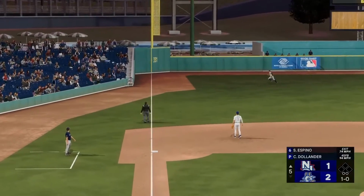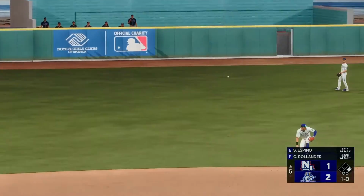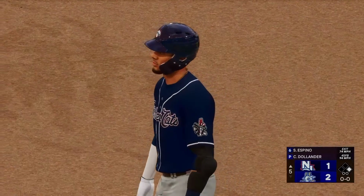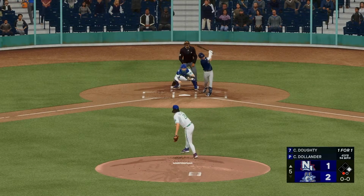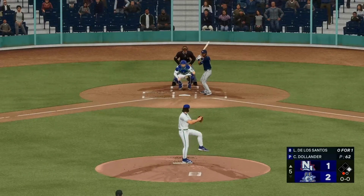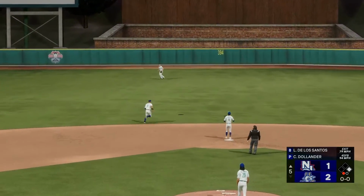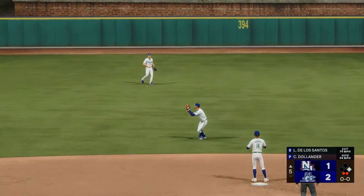Dollander. Got that one pretty well located on the outside, but it was timed up well by Espino. And he'll settle for just the single. Not the easiest pitch to hit, but he did a nice job squaring it up. Coming back with the strikeout, though. De Los Santos up. High in the zone, popped up to center field. Eddie Montgomery easily tracks it down.